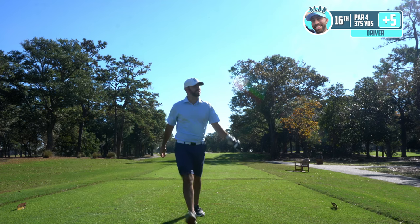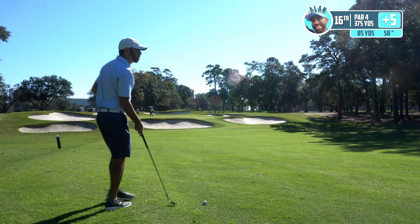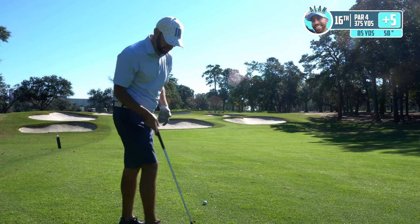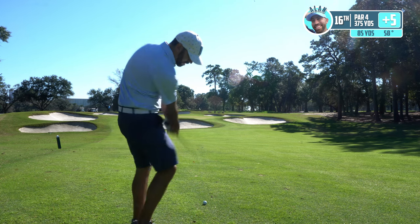Yeah, oh, a little roller up the left side. All right, we must have gotten a lot of roll here. We did cover this bunker with about a 285 drive. I don't know where this was the first couple of days, but it's showing up when it matters most.